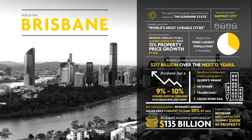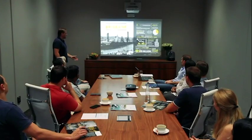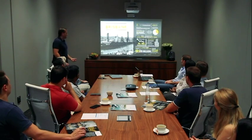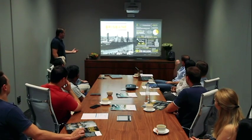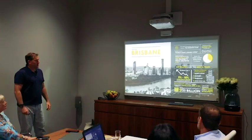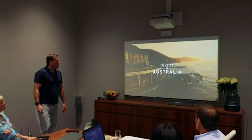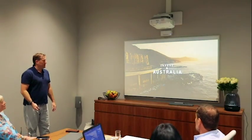It's got a much higher rental demand, and that's due to affordability. The price point per 2-bed, 2-bath apartment, as an example, versus Sydney is about half. And as you see from the stats above, one of the most livable cities. So really good to live in, pretty similar to a Durban lifestyle. So more quality of life, but as you can see from the image, some significant growth in the cities. So it's obviously stimulating the economy. And one of the major effects down on the bottom is expert rate Brisbane best city to invest 500k in property. So our price point sits directly under that banner. So we're just going to have a quick look at the highlight of Brisbane and why Brisbane.